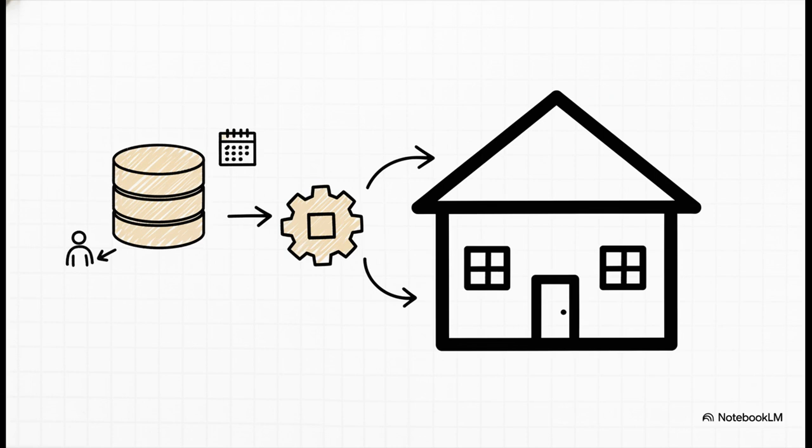Learning databases in Week 1? Great! Build tables for users, properties, and bookings. Tackling object-oriented programming in Week 3? Code classes for properties and users. It gives everything you learn an immediate, practical context for your final portfolio piece.